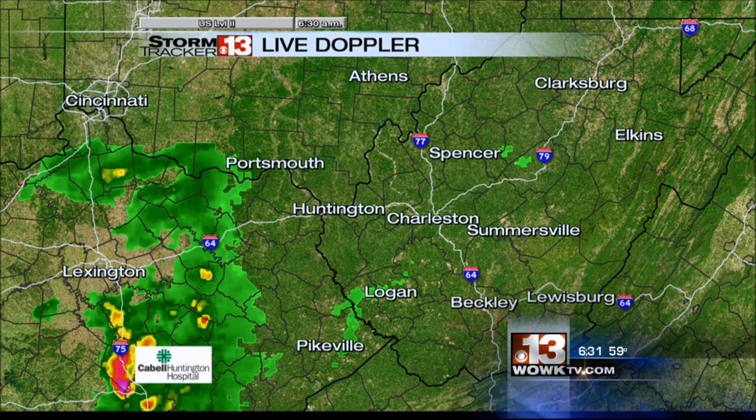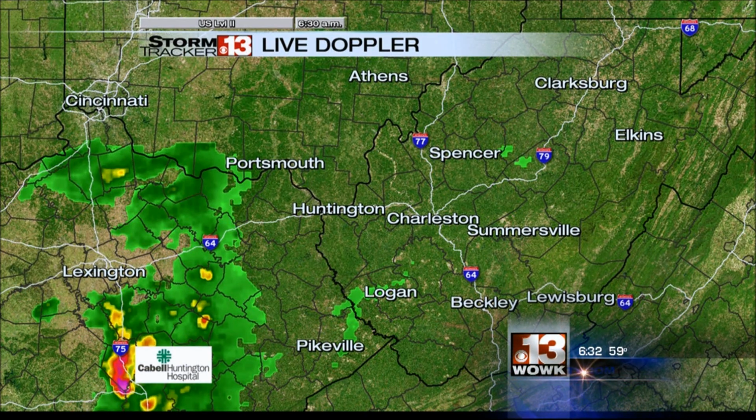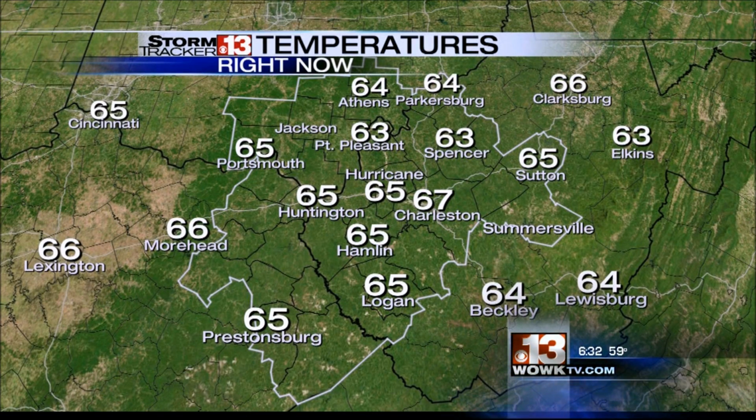What we do know about these showers is that they're trying to fall apart, if you can imagine that. And it's also very dry at the surface. So that means that some of these sprinkles start making their way to the ground. Some of them are evaporating. We'll still have a couple sprinkles trying to make their way into our forecast. 65 Huntington, Hamlin, Logan, Prestonsburg, Hurricane, 67 in Charleston.